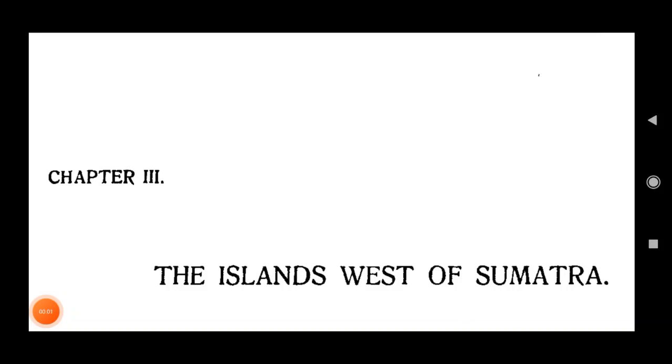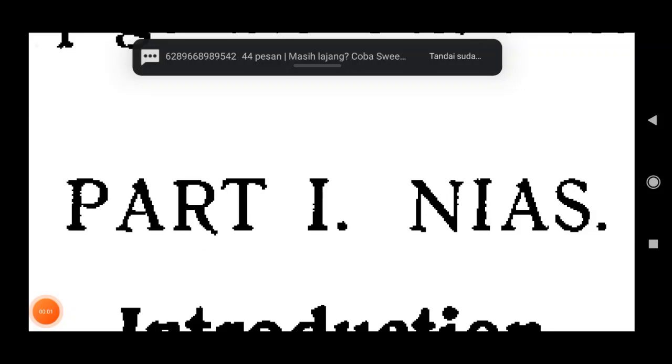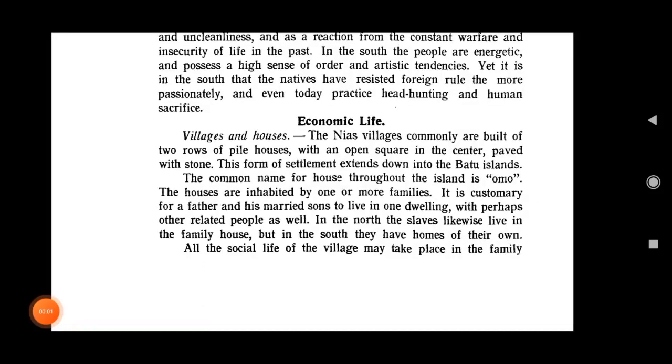Chapter 3: The Islands West of Sumatra. Part 1: Nias. Economic life, villages and houses.